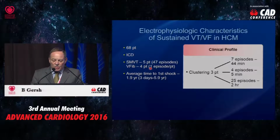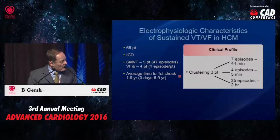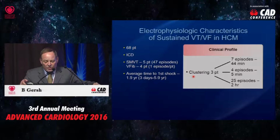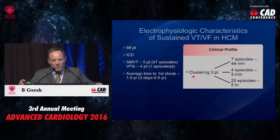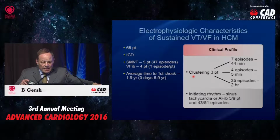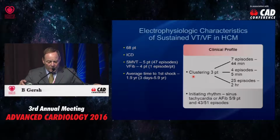But what is interesting is this clustering. In 3 of the patients, there was a clustering of episodes, 7 episodes over 44 minutes, 4 episodes over 5 minutes, 25 episodes over 2 hours. And in all of them, the initiating rhythm was either a sinus tachycardia or atrial fibrillation, at least not in all, but in 5 of the 9 patients and 43 out of 51 episodes.